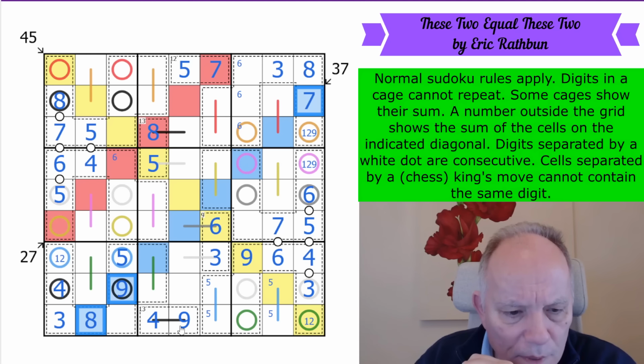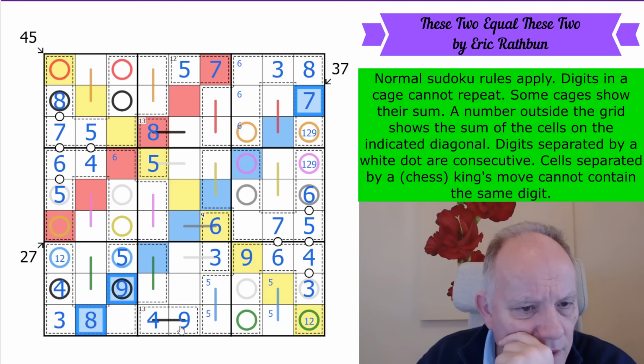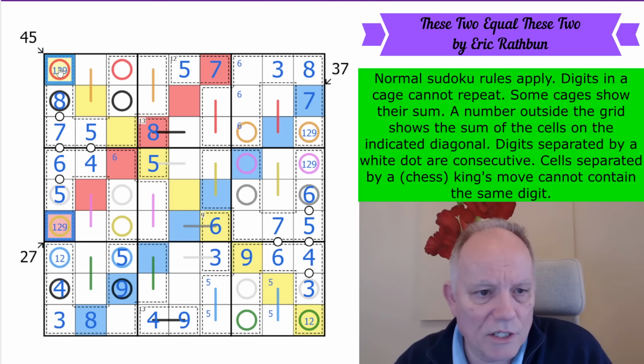Yeah, but there's probably more Sudoku to do. So let's just try and focus on that. In this first column, 1, 2, and 9 are the missing digits so far.